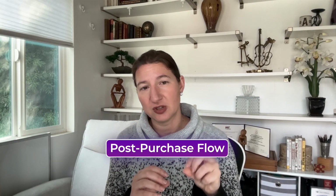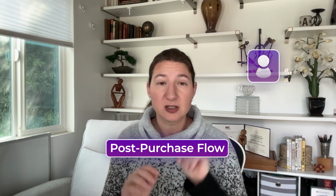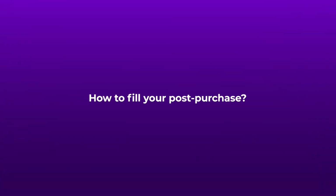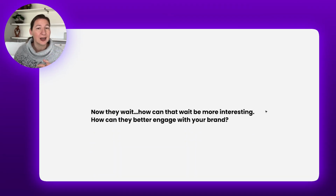So I've shown you 2 examples of how post-purchase flow looks different when it is a new customer versus a returning customer, but maybe you need some more ideas on how to fill your post-purchase. So let's go into point number 3. Mistake number 3 is when your post-purchase is too boring. It's just an order confirmation and a thank you very much. Let's see some other opportunities.